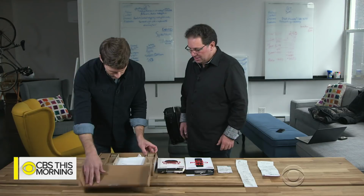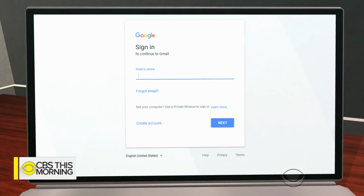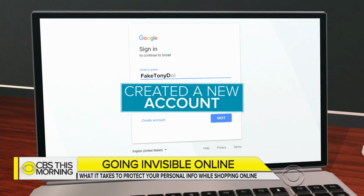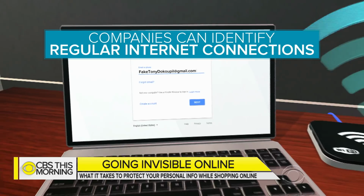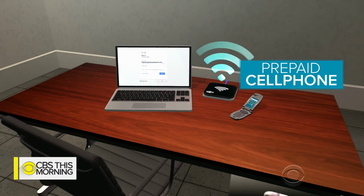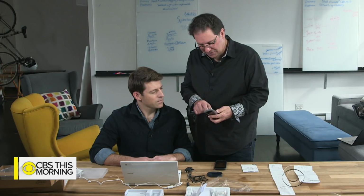Open up the Chromebook. Step 4, we connected our clean computer with a new online identity. Okay, I'll help you with this. If we signed in with our regular email address, it would be recognized by the companies that track our data. So we created a new account. Since companies can also identify us through our regular internet connection, we logged on using the mobile hotspot. We needed the phone to verify our information. Google will send a one-time text message to confirm. And this is to the prepaid phone. Okay, we got it. Well, that's why we have the prepaid.